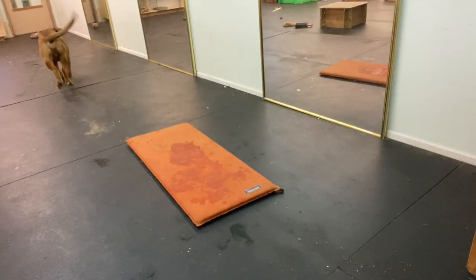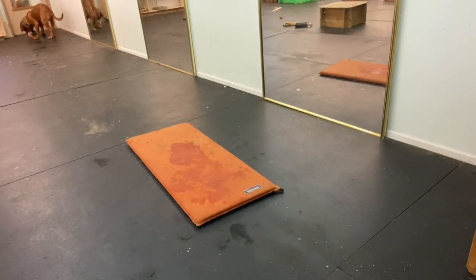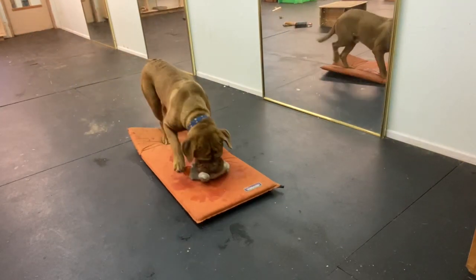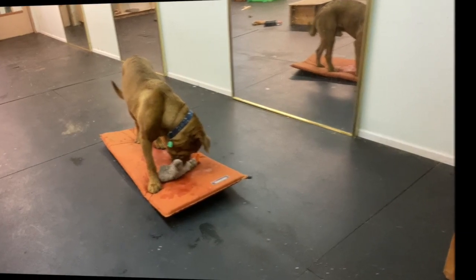One of the hardest things that I had to teach these dogs is how to play, to pick things up and tug on them. So I was super excited that he actually will pick things up now and bring them to a mark.